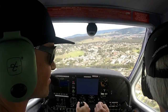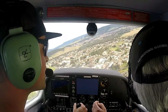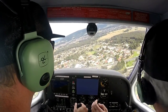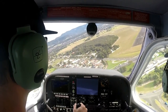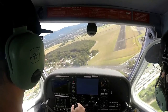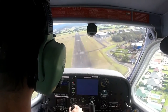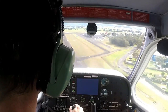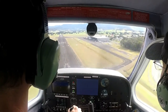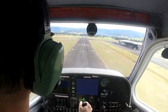Wollongong traffic, Jabiru 5477 is turning final runway 26 for a full stop, Wollongong. You almost want to slip it too. You can add a little bit of sidestep if you're comfortable, otherwise just continue on. Remember, it's safer to hit the fence at the other end than the one at this end. Alright, I think we'll be right here. Yep, too late to worry about side slipping now.